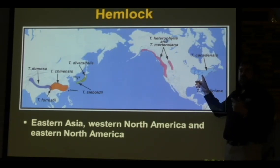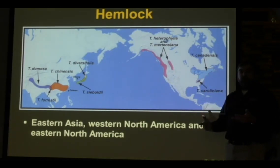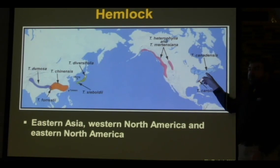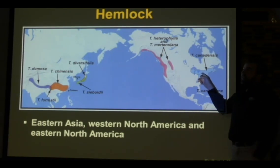This is important when we're trying to, probably a lot of you are aware that they've tried to produce these resistant chestnut trees, for example, by breeding with Chinese chestnut. They haven't been able to do that with the eastern hemlock. They haven't been able to get them to hybridize.